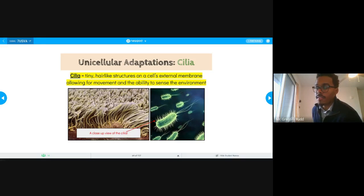How warm is the environment? What's the pH? How much salt is present in the environment? Is there potentially a predator near? Is there prey near? So they have two roles, really. We can see a very close-up view of the cilia on the left. They look kind of like something you might see on the ocean floor. And then on the right, we can see how they look like hairs or whiskers sticking out from the organism.